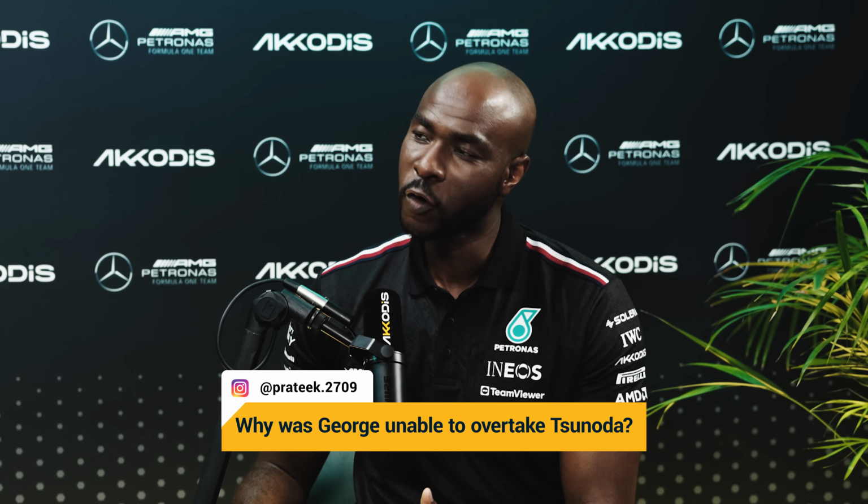And then the other reality for us in the race was there wasn't a lot of threat from behind. So you could almost do that for free, and still your worst case scenario is that you finish in the same places. Why was George unable to overtake Tsunoda?